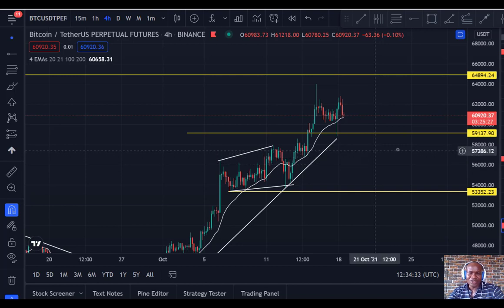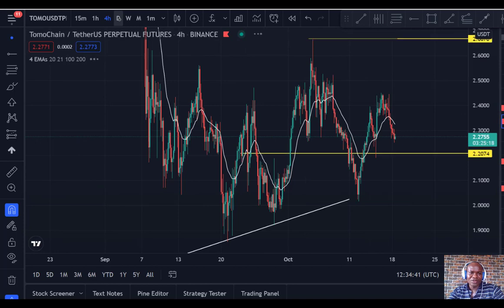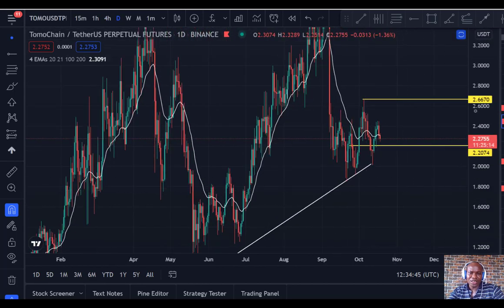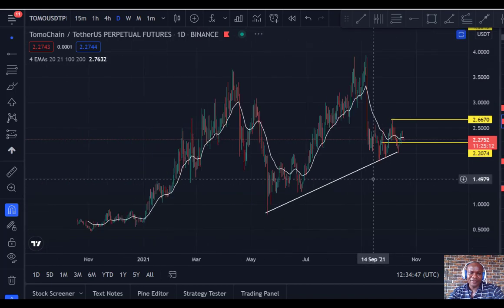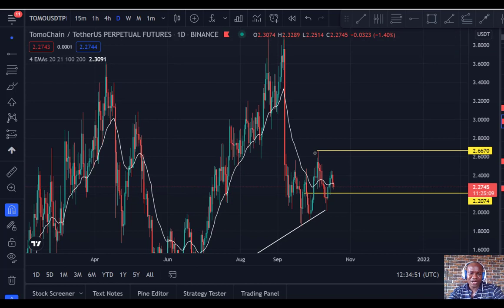So that is just the update for you guys. And remember that one of the coins that we called out last time, the Tomo, is still doing what we expect of it. It's still very much loading for this move, because anytime soon this market is going to break out here, and that is to the moon. So expect something like this to happen on this Tomo chain USD.